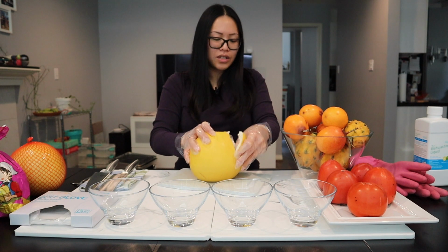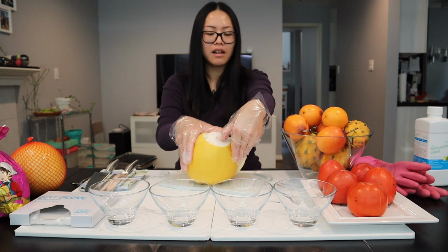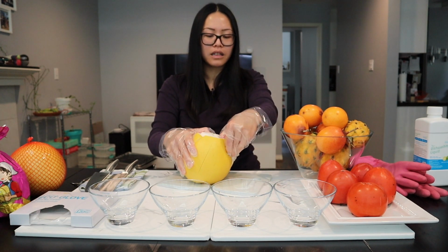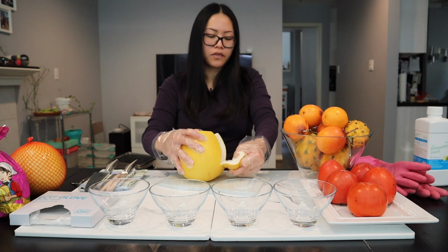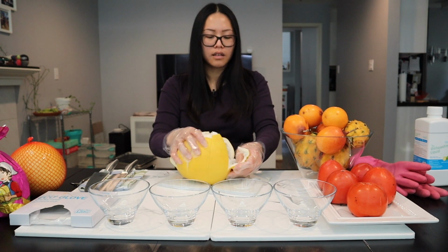Anyways, that's all you do. You just stick your thumb at the top here where you've sliced off the top, and you just push down a bit, and you can actually feel in between the flesh and the skin of the fruit, and then you just peel away. Just like that.